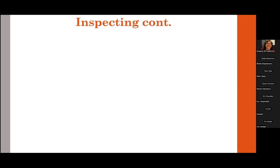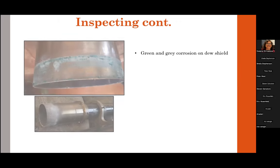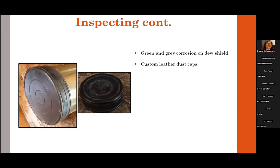Continuing on, we have the dew shields. As you can see here, we have a lot of corrosion, green and gray. But what's also on the dew shield are these really well-made custom leather dust caps, which are finely stitched and very sturdy and are still in amazing shape.